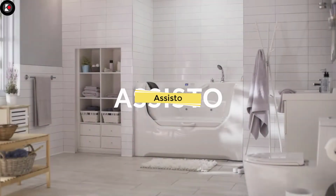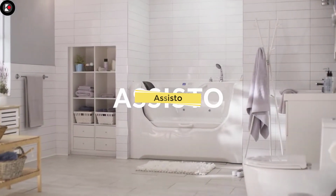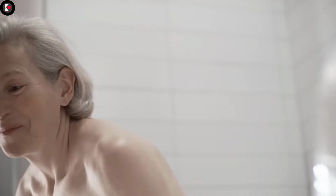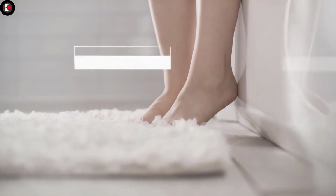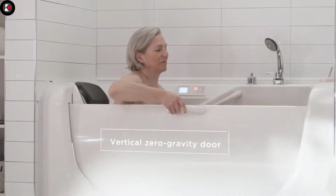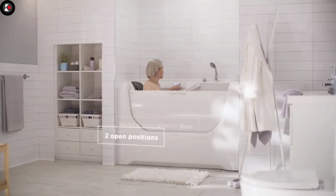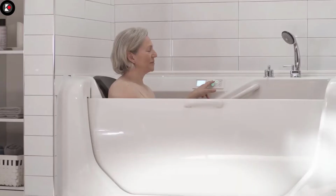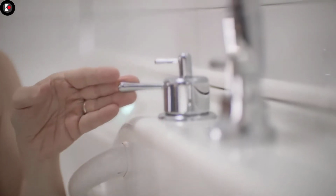Introducing the Assisto Bathtub, the first bathtub designed around the safety and well-being of its users. The ergonomic design of the Assisto Bathtub is unique in the market. A horizontal bathing experience, never upright, for convenient and safe entries and exits. The vertical zero-gravity door is lightweight and simple to use with its 2 open positions. The bathtub drain opens and closes with a single touch.